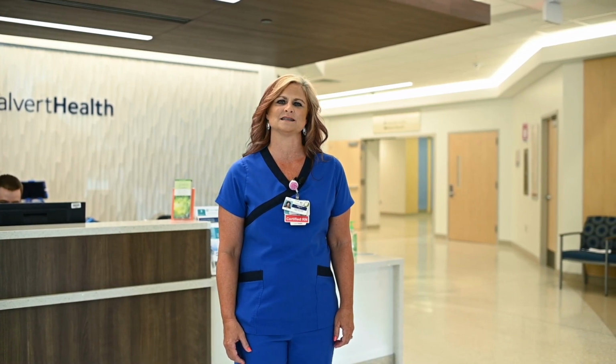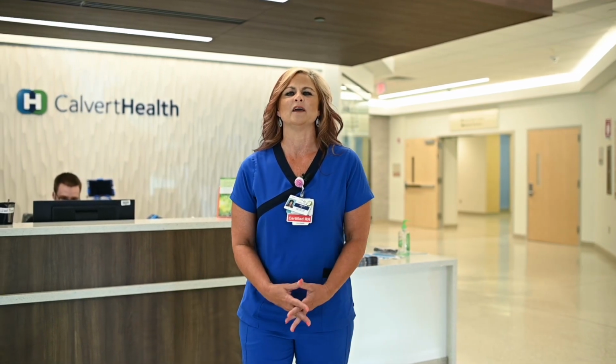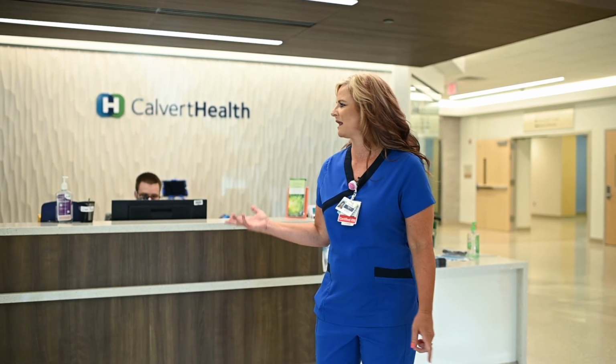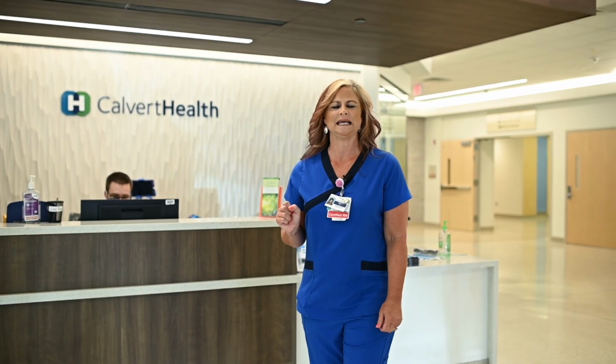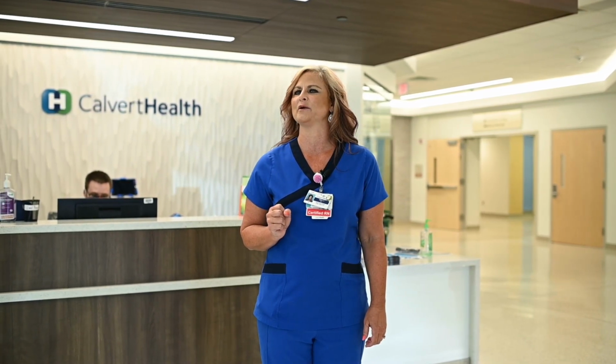When you first come to the hospital, you must check in at one of our two registration desks. If you're coming in Monday through Friday from the hours of 6 a.m. to 4 p.m., you'll be checking in at the front of the hospital at our main lobby right here. If you're checking in after 4 p.m. and/or on weekends, you will check in at our emergency location.